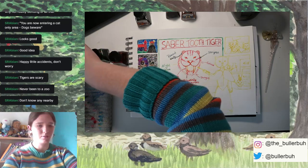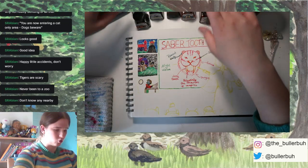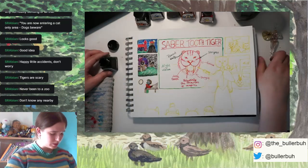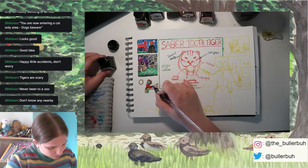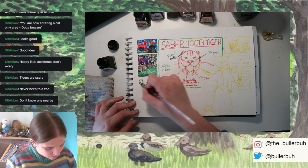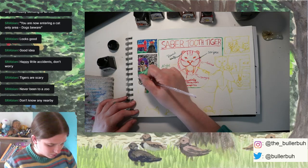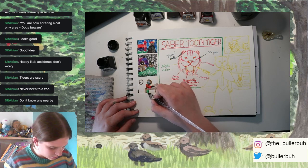And my water's almost empty. I'm gonna have to refill it in a bit, perhaps. Right, I want black. Black, black, black. Right, he's working on something indiscernible here, because it's so tiny. I guess I'm gonna just fill the background in black as well.